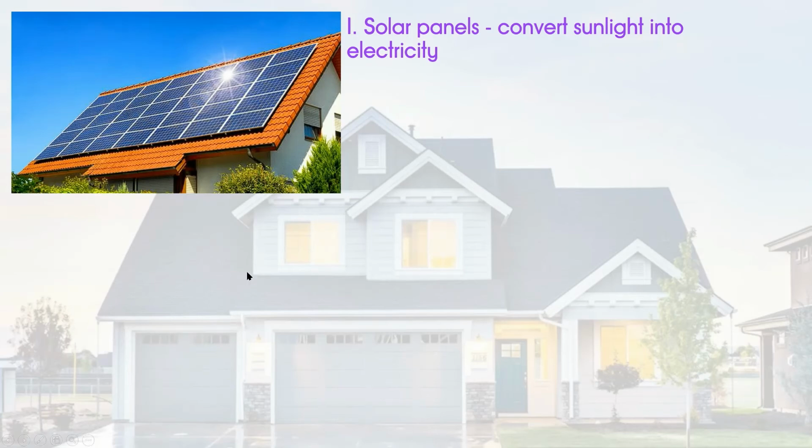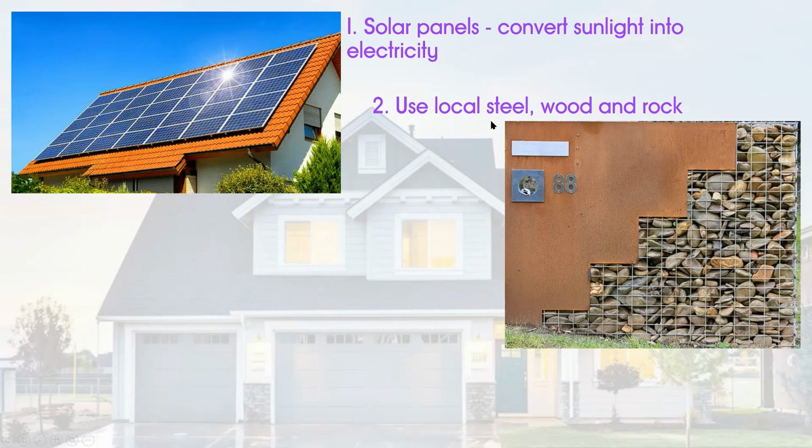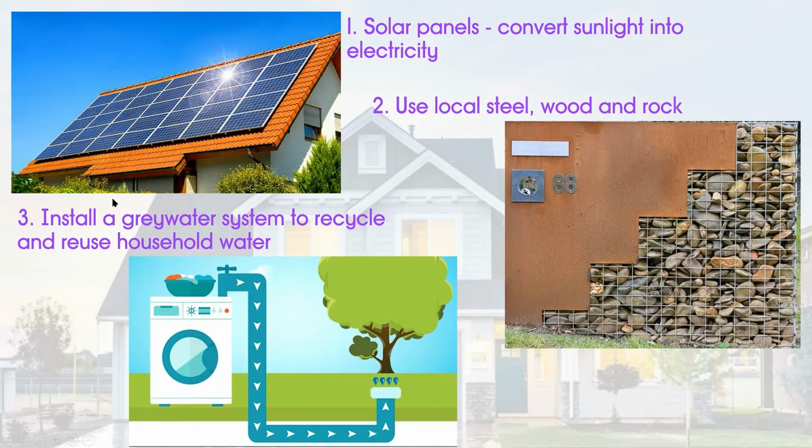Now, for an environmentally friendly house, first, they should have a solar panel. Solar panels convert sunlight into electricity. 它把太阳的力量转换成电。It also uses local steel, wood and rock. 它就用 local means 本地的，就是讲不是从外面运回来的，是它是周围可以找到的。And it installs a grey water system to recycle and reuse household water. That means the water that you use for washing can be used to water the plants. It recycles the same water.